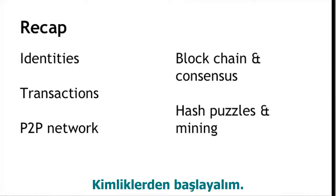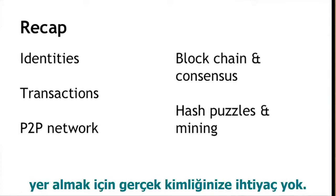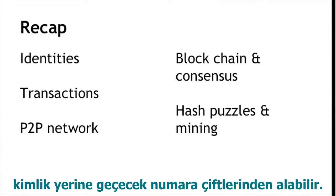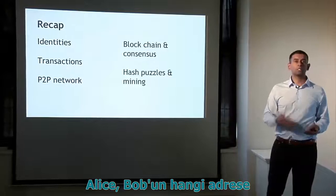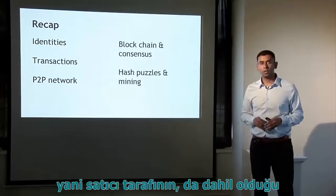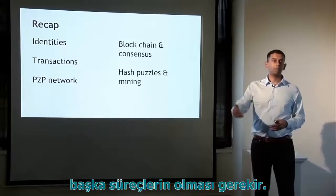Let's start from identities. As we've learned, there are no real-world identities required to participate in the Bitcoin protocol. Any user can create a pseudonymous key pair at any moment, any number of them. And when Alice and Bob want to make a transaction, when Alice, for example, wants to know what address Bob wants to get paid at, that's not part of the Bitcoin protocol. That needs to be through some other process, for example, on Bob the merchant's website.